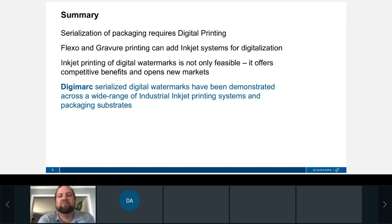Okay, next question: is there a way to serialize the code? Can you just expand a little bit more on that process?